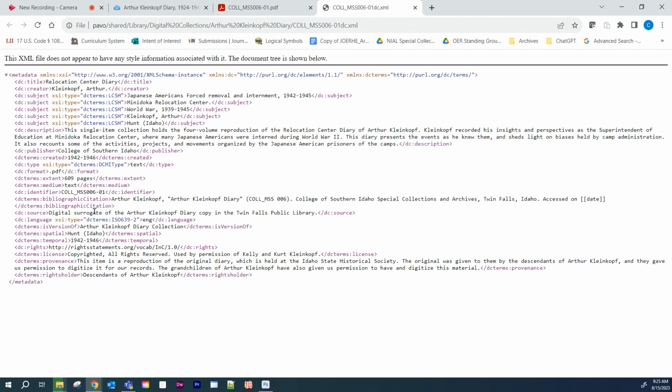We have the citation and the description of where we got this item, and the language it's in. It's a version of the Arthur Kleinkopf diary collection that we have. It's a version of the physical item. And then you have the spatial and temporal coverage of the item, the rights statements, the provenance, and again, the rights holder material. So that's the Dublin Core record for these items.